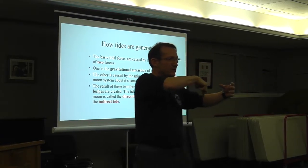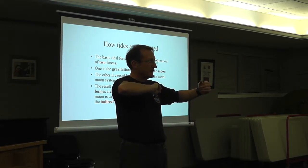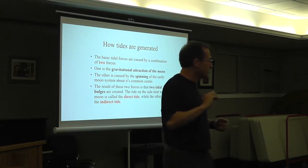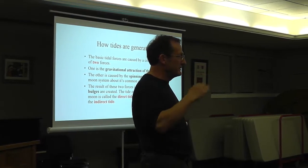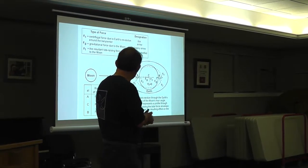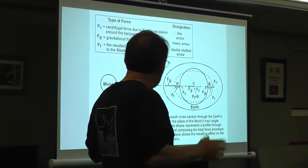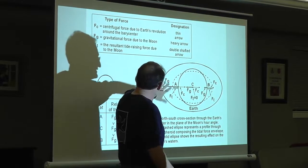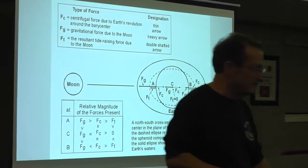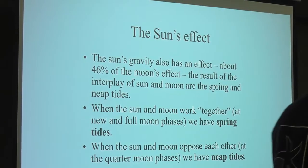And so if you're on the Earth, you spin through how many bulges a day? 2. And that's why you get, in most places in the world, 2 highs and 2 lows in a day. Does that kind of make sense? The indirect and the direct give you those 2 tides. Now I've got a beautiful diagram here that is really nasty physics with FG and FC and all kinds of vector arrows, which you can ignore. But the key thing to notice is you've got the moon over here, not to scale, bulge on this side, bulge on that side, and the 2 bulges are actually about the same size. So that's kind of how the moon creates a tide.